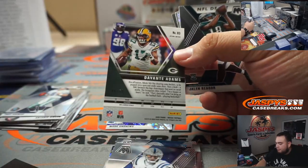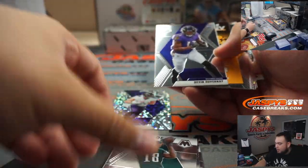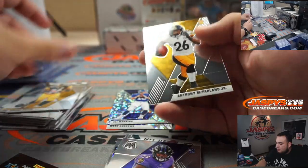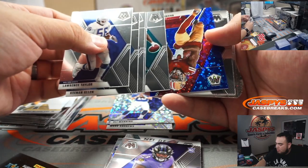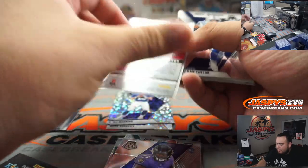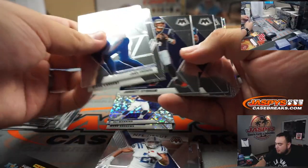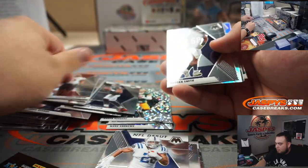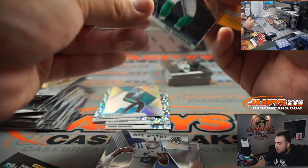Davante Adams, 48 out of 50, Green Bay Packers. Jalen Reagor. Eli Manning Disco, Anthony McFarland Jr. Brandon Aiyuk, 26 out of 75. Very nice. 49ers. Jonathan Taylor there. Disco Rodgers. We got a silver Brian Burns, a Tua Tagovailoa base.